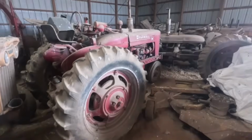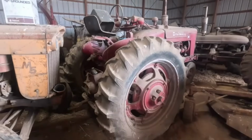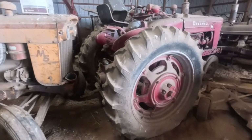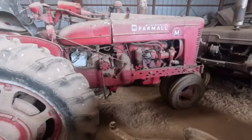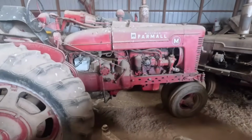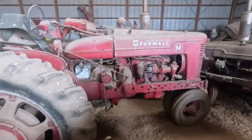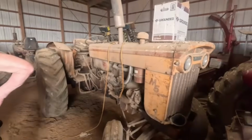This is a good looking old M. Yeah, I actually bought that from the neighbor over here because he bought it brand new, and it had the Behlen power steering on it and the live PTO and so on and so forth. And I'm pretty well sure it's been overhauled with an M&W kit. Could be. Quite common. All right, let's go look at another one.